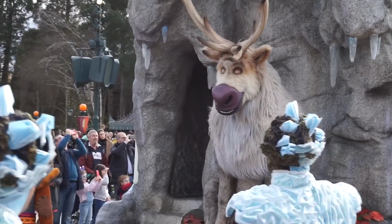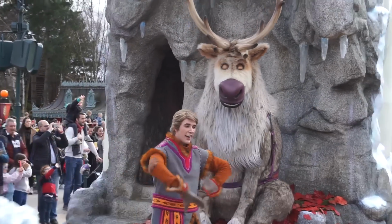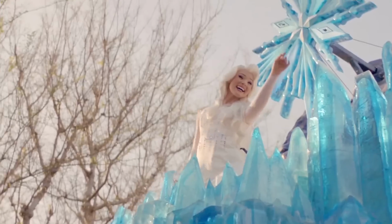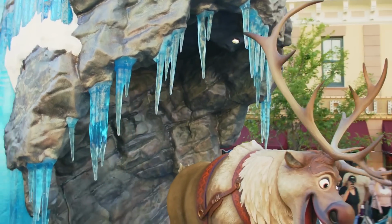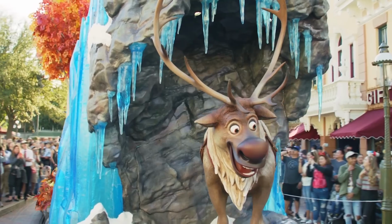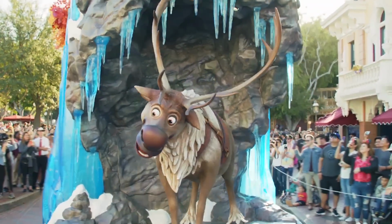The animatronic has amazing expressions and movements, and even sticks out its tongue every once in a while. It's pretty cool to see such an advanced animatronic for a parade float. This float is very similar to the one we can see at Disneyland in the new Magic Happens parade. But the Magic Happens float sadly doesn't have the Sven animatronic.